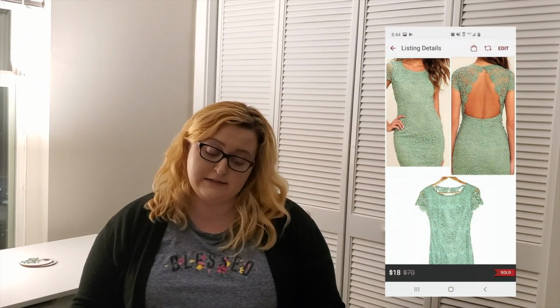Next I sold Lulu's. It was a Hidden Talent backless lace dress in a really cute seafoamy green color, and that sold for $18. And so I've seen a lot of different conflicting opinions on the reseller market about Lulu's as a brand.